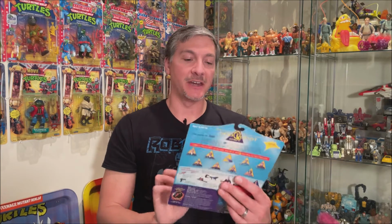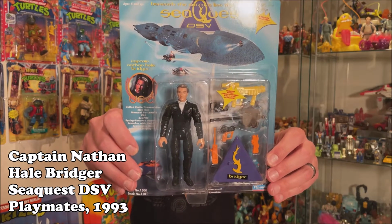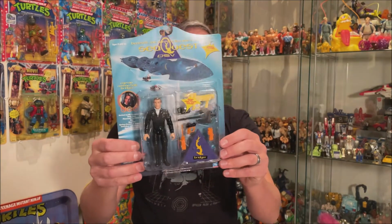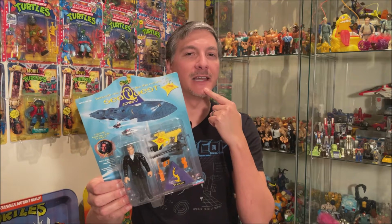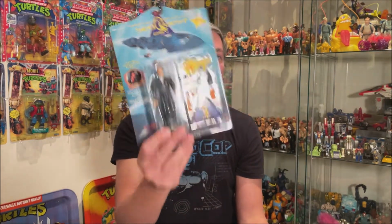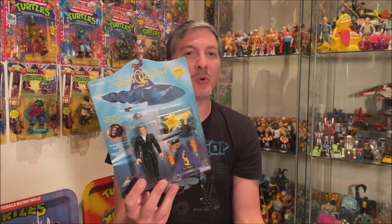So the first thing I wanted to show you was an item I picked up at a yard sale just last weekend. It is the Captain Nathan Hale Bridger figure from SeaQuest DSV. This is a futuristic sci-fi Oceana type series that takes place in the year 2018. We're a little past that now. It lasted, I think, a couple seasons in the early 90s, like 93, 94. I didn't really watch the show, but I found this at a yard sale for a whole $1, still on the card, from Playmates Toys from 1993. So I wasn't going to leave it behind for $1. This is my very first SeaQuest figure. Will I buy more? Probably not, unless I find them really cheap, but what the heck.